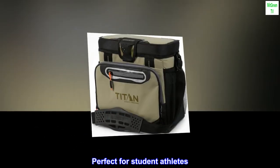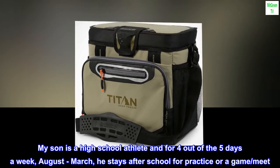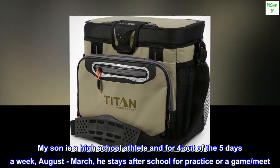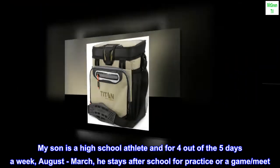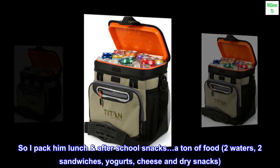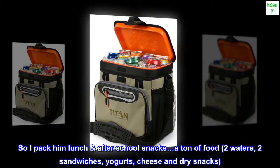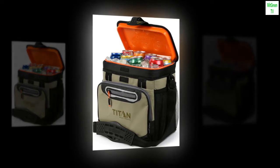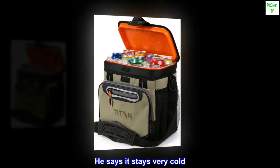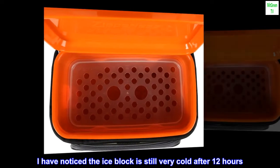Perfect for student athletes. My son is a high school athlete and for 4 out of the 5 days a week, August to March, he stays after school for practice or a game/meet. So I pack him lunch and after school snacks, a ton of food, 2 waters, 2 sandwiches, yogurts, cheese and dry snacks. He says it stays very cold. I have noticed the ice block is still very cold after 12 hours.